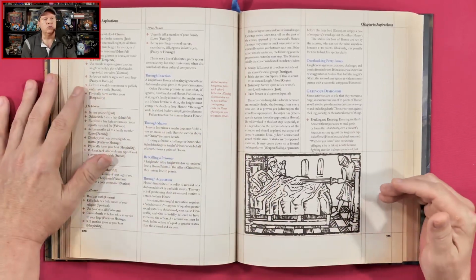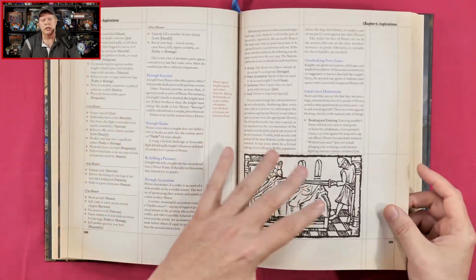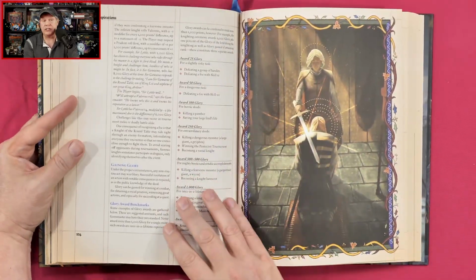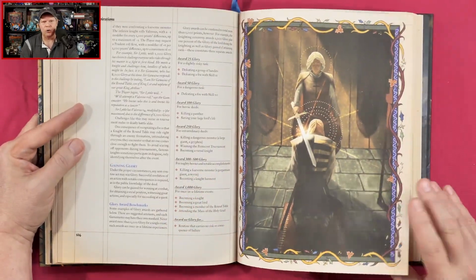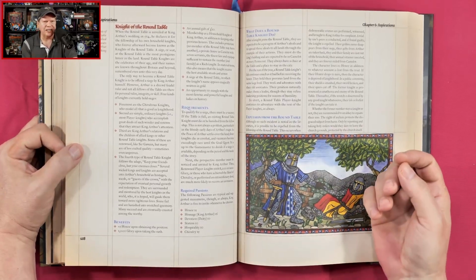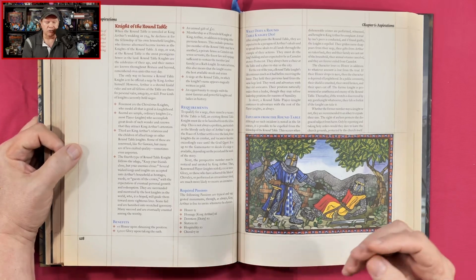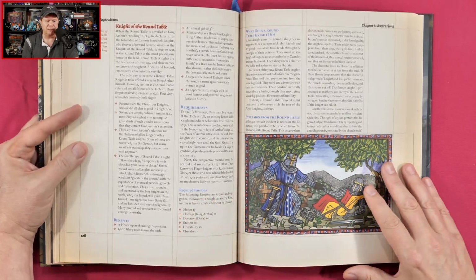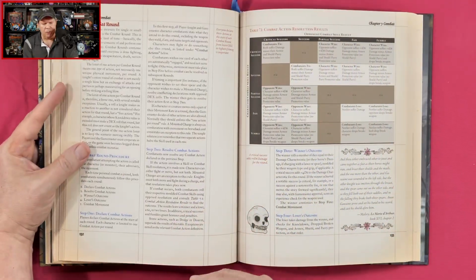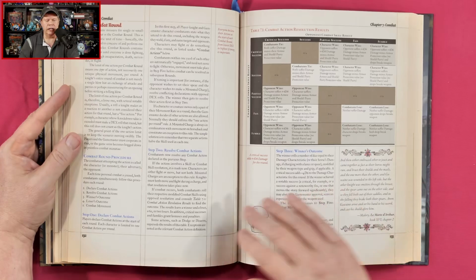Now, as far as glory, you only gain glory. You never lose glory. But we've got all these different rules as far as changes to your glory, gaining glory, various different glory awards that will take place. So as an example, being a Knight of the Round Table is going to provide you with a ton of benefits, including glory. There's also info about how to gain and lose honor in here as well.